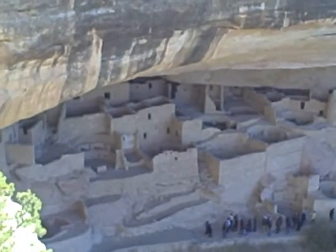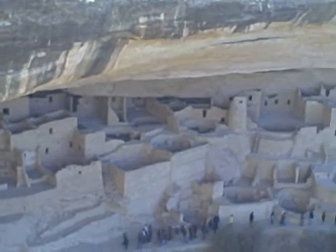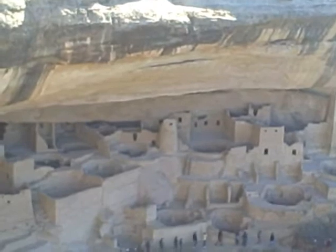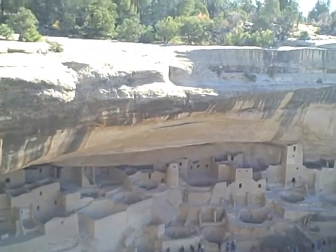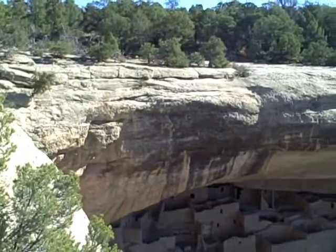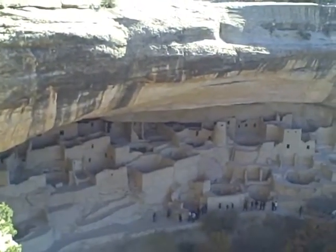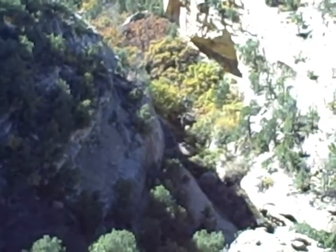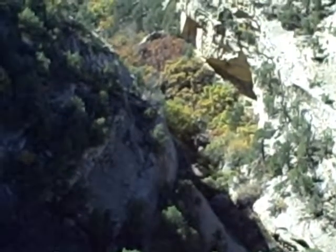This is an overview of Mesa Verde, looking down at the Cliff Palace. If I zoom out here, we can see there is an actual cliff mountain on the top area. And then the Anasazi built their little dwellings down underneath this cliff. And down on the bottom we have the river, or what used to be the river, most likely.